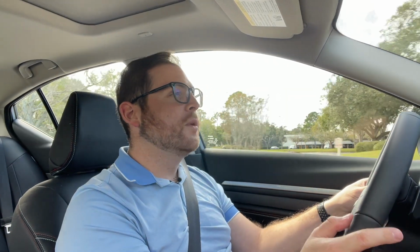The model that we have is the VC Turbo. So there is only one way to get this engine. It is on the SR trim, and then you have to specifically opt for the VC Turbo model. That replaces the 2.5 liter 4-cylinder with a smaller 2 liter turbocharged 4-cylinder engine.